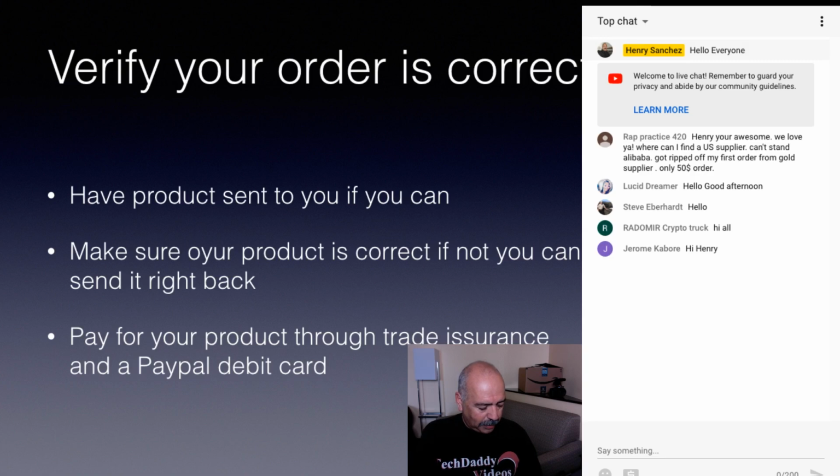And what happens is, you are paying through MasterCard, and say your product gets seized for any reason. Maybe customs holds it because they think it's counterfeit. Well, you can't really get your money back, but if you paid through your PayPal debit card, you can call PayPal and go file a claim against them.